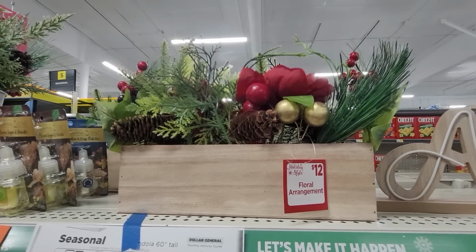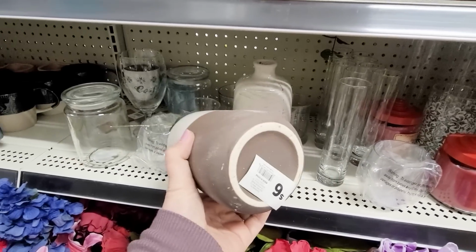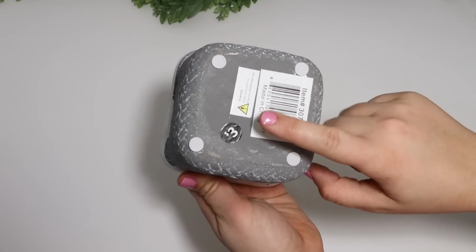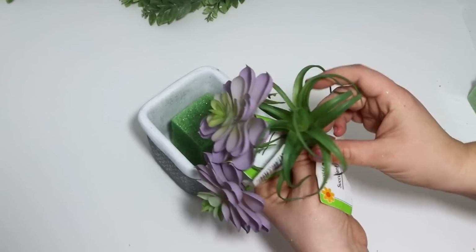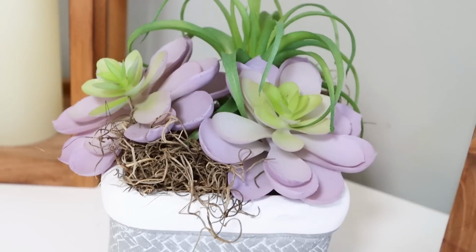But not to fret if you can't find any of the Christmas clearance or any markdown items, still take a minute to check out Dollar General's planters. They have some really good ones that are inexpensive and ready to go. I found this concrete one for $3, added in some cute succulent picks, some little Spanish moss, and it looks like something that you would pick up at any other home decor store for over 10 bucks, and I put this together for around 5.